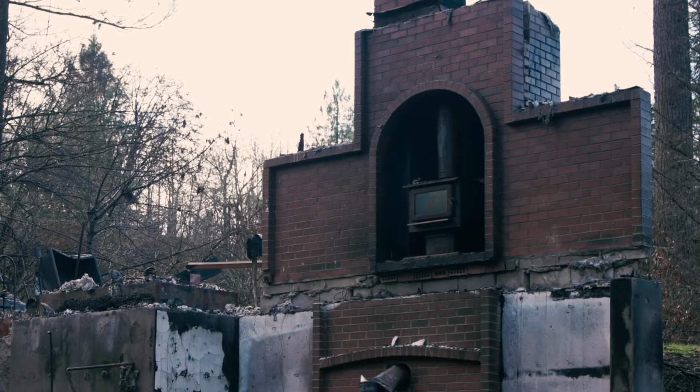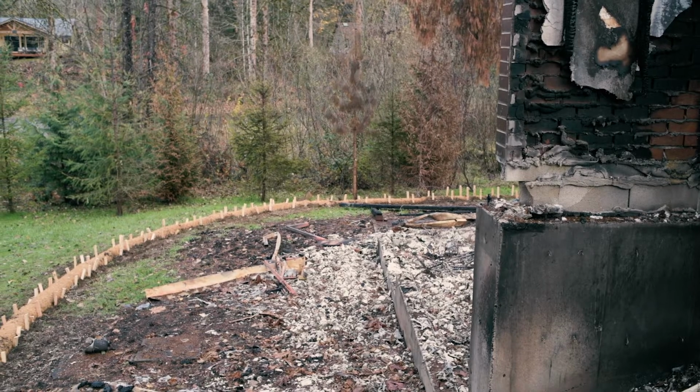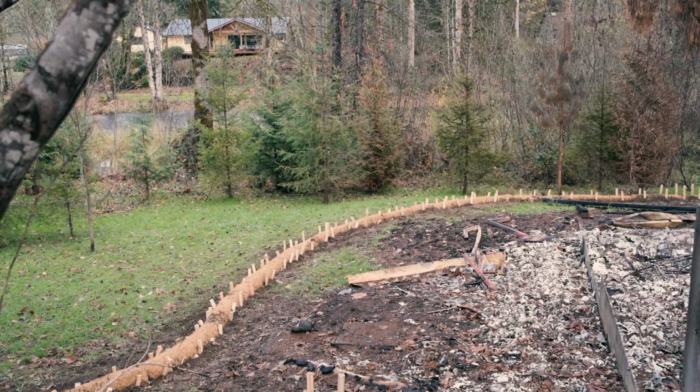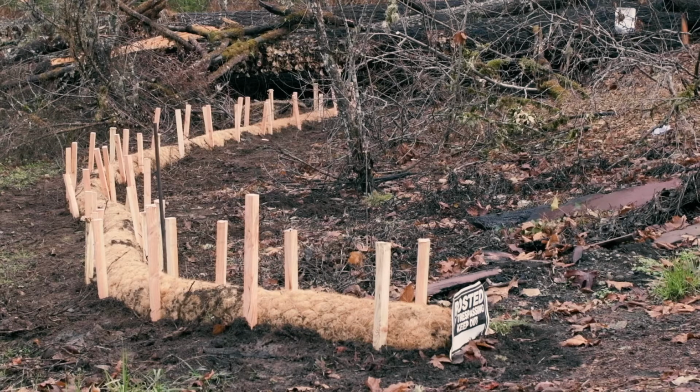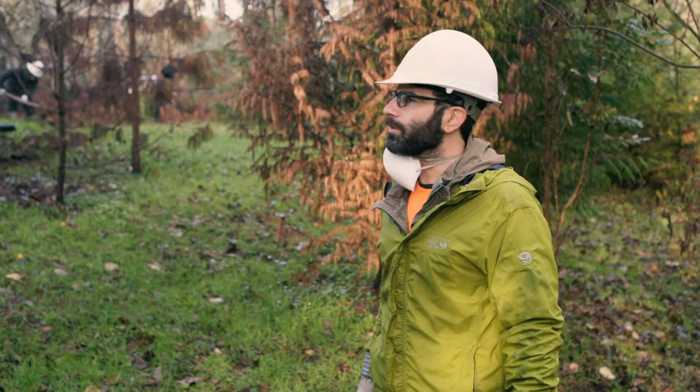And in times like these, this is just one of 4,000 homes that were burned across the state. So county, federal, state officials have their hands full. So I think it was a very positive thing that we were working closely with them and trying to keep them informed of what's going on, and just getting out here and doing what we could to help.